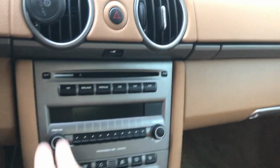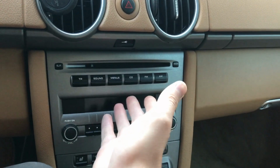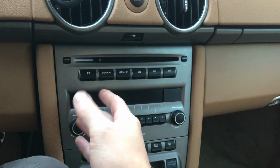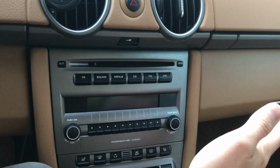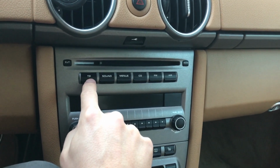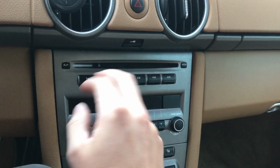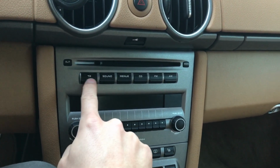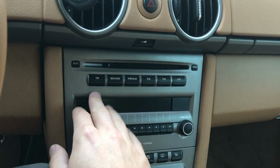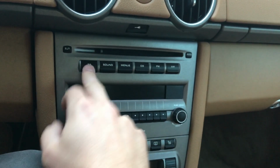So for the longest time, I just ignored this TP button. I didn't know what it meant, but I didn't really care. And finally, someone asked me about it, and I was like, you know what? I actually don't know. So once again, I went into the user manual and looked it up, and apparently this stands for traffic programming. And I guess in places like Germany or England, maybe, you have a traffic program that's specifically for traffic. It's in some sort of frequency on the radio that's just for traffic, and so this is a button that you press to get to that station. In this car, it just mutes the radio.